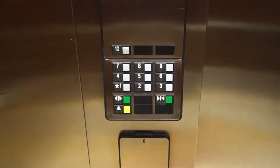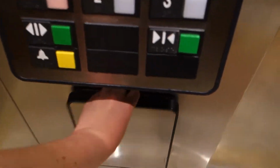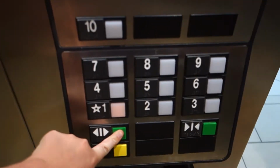I think these are Relay Logic, actually. I don't think these are Elevonic, because I can hear relays up here. And there's your KONE sensors. There's your Otis interlock. Alright, let's go back down to 1. Non-ADA phone. Going down? Yes. Thank you.